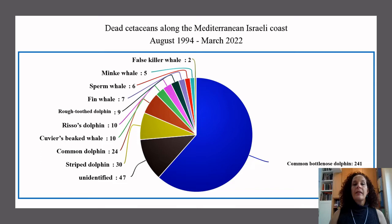In the early 90s, continuous research on marine mammals along the Israeli coast was started. Due to lack of resources, we focused on stranded animals. About 400 individuals were found dead along the Mediterranean Israeli coast between 1994 and 2022. They were found stranded, floating, or delivered by fishermen.